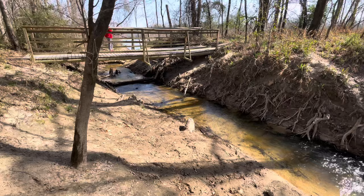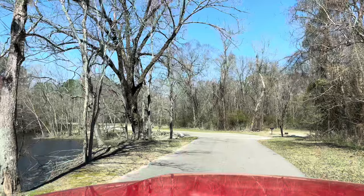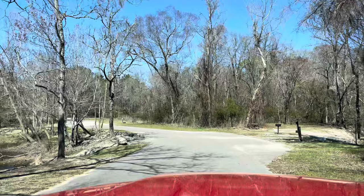Look out there, there's a little bridge. And out there, that's Bogue Chitto River in the background. So nice. Again, another thing about this campground that really surprised me, the trail system out here. I think you have about 7 miles worth of trails.